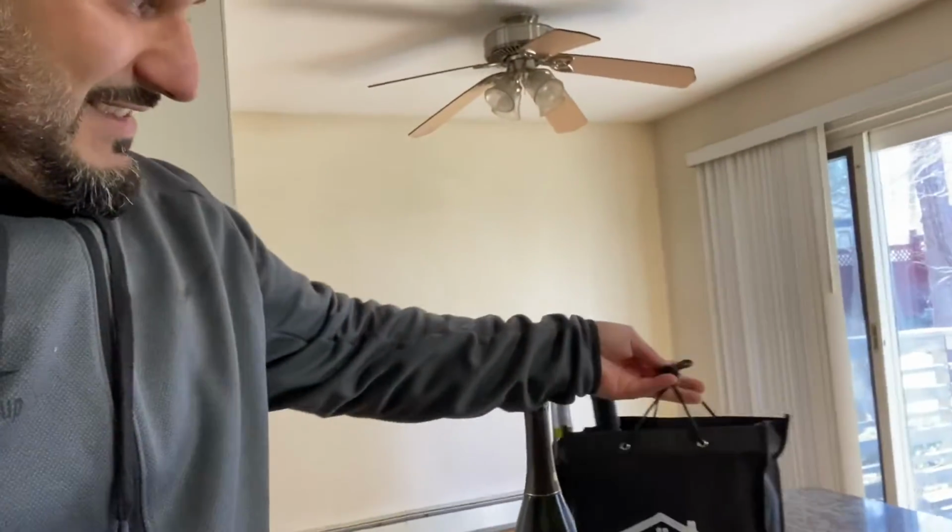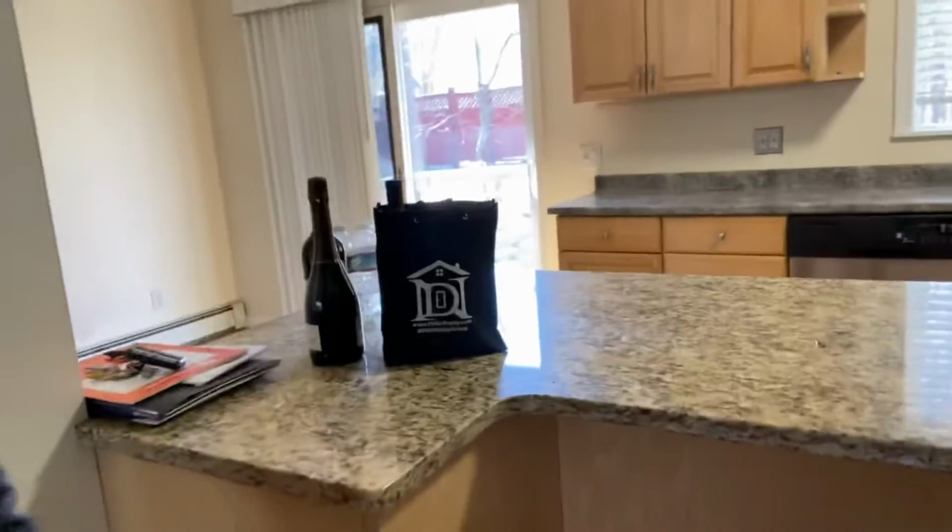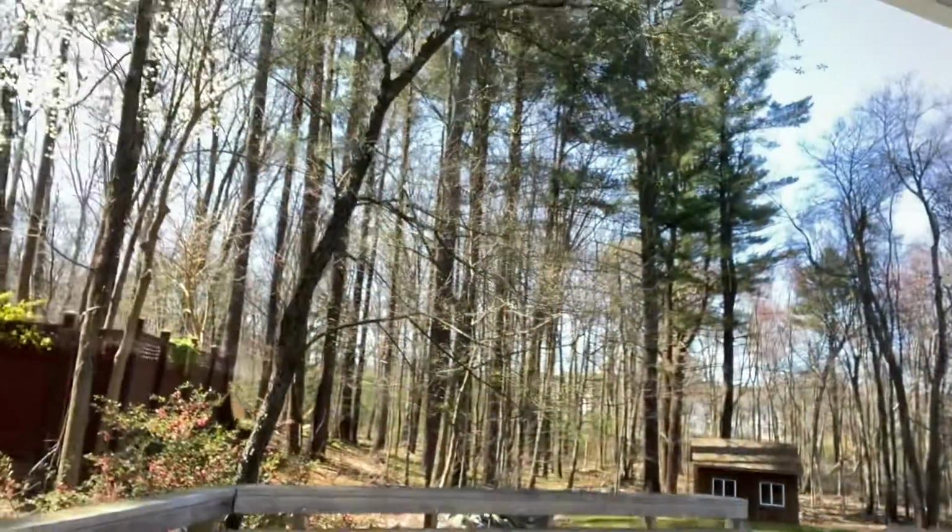You could get nice properties like this. And let me drop off the gift. Oh, looks like there's a lot of wine bags. Nice kitchen, dining room, open concept. You get this beautiful yard, walkout deck, three bedrooms in the back.